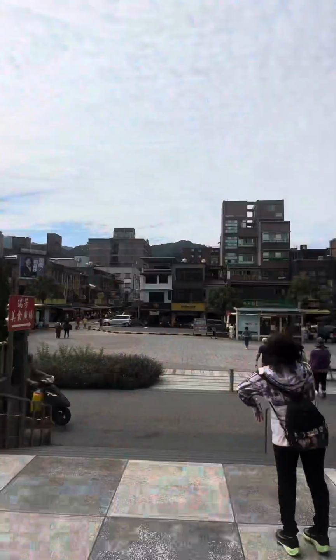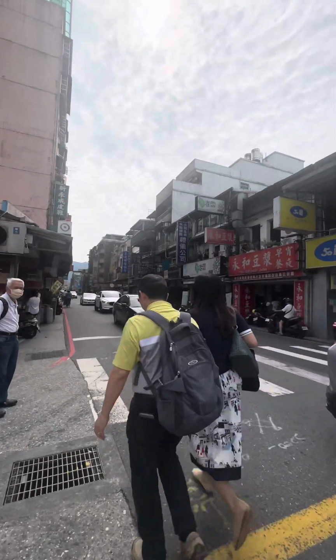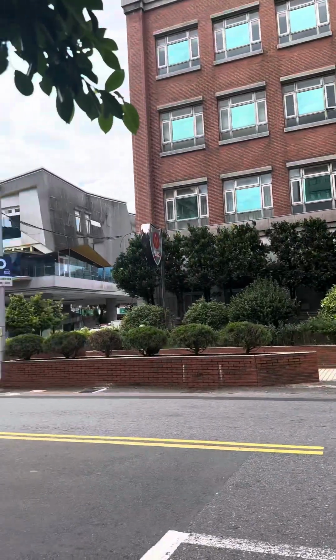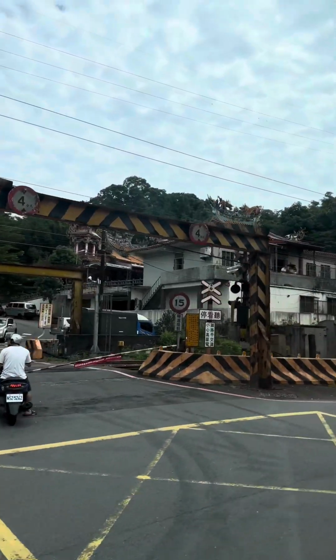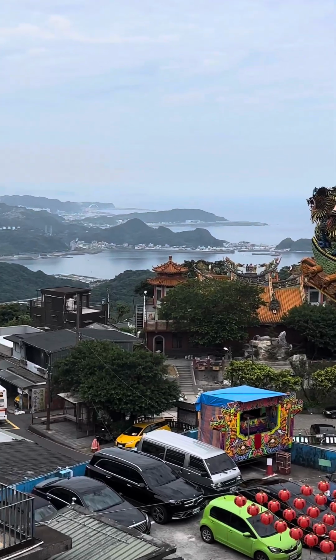Finally, we arrive at Jiufen, and once you step out of the station, you want to walk towards the left, probably about 400 meters away until you reach this police station, and right next to it is a bus stop where you catch a ride going to Jiufen, which will be another 15-minute ride. And finally, we arrive. Look at that beautiful old town.